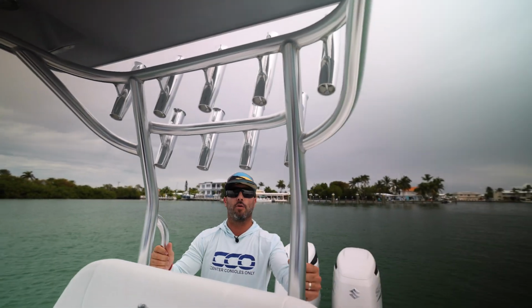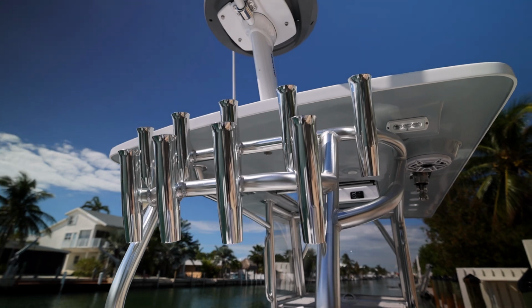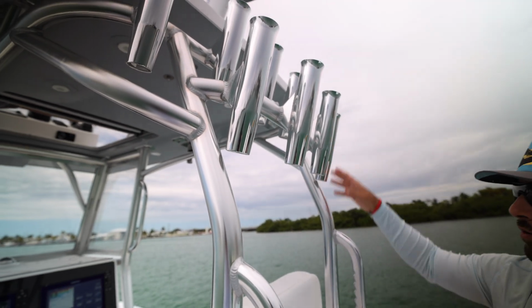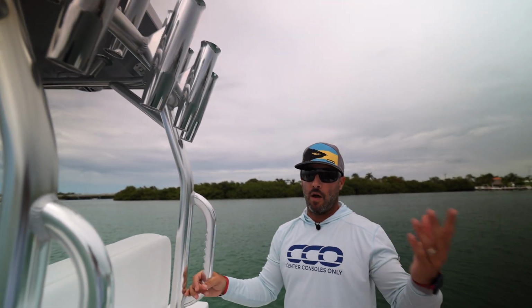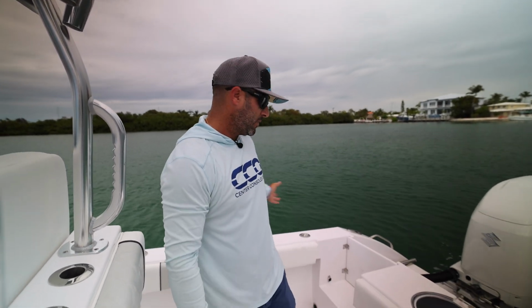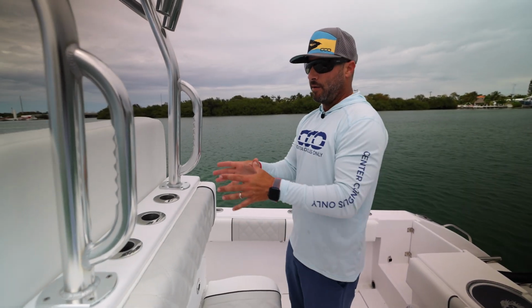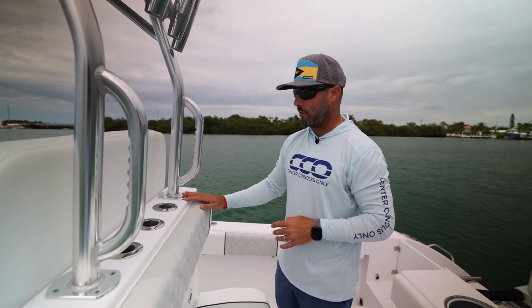You got the extra support back here to the leaning post, and you got double row rod holders up here, so you can basically, between the back of the leaning post and right here, hold the majority of your rods, and then you got the extra space. Usually when you're running offshore in some heavy seas, you definitely don't want to be putting rods on your cap, up here on the gunnels if you can avoid it. So keeping them towards the center of the boat usually is more comfortable, so they're not just flapping around everywhere.